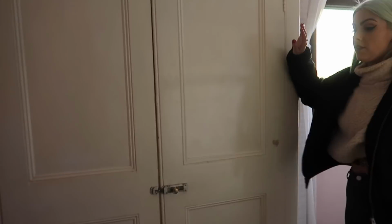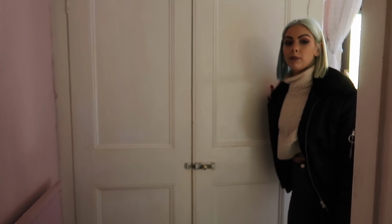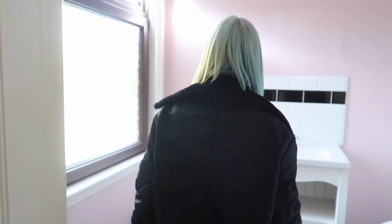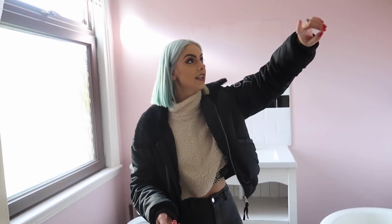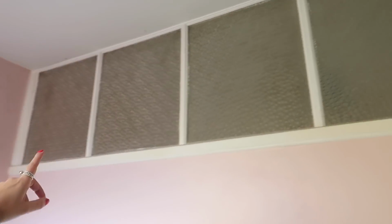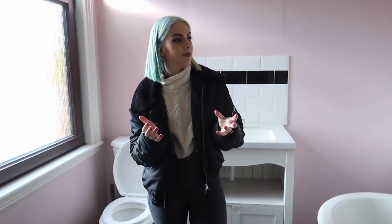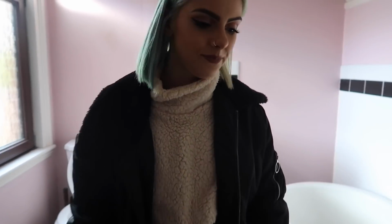We've got this amazing huge storage cupboard. So this is going to be so good to store all of my beauty products in that are for the bathroom, like shampoos and conditioners and stuff like that, hair dye. Yeah, but we are going to be redoing this. I actually really love the windows up there. I think that's really, really cool, and it's like different, it's kind of quirky. Yeah, we've got really cool ideas for this. We are actually going to keep it like a pinky kind of theme, so yeah, let's head upstairs.